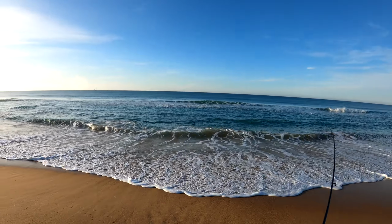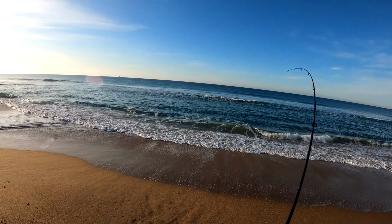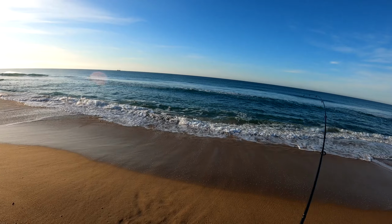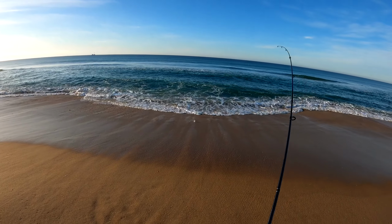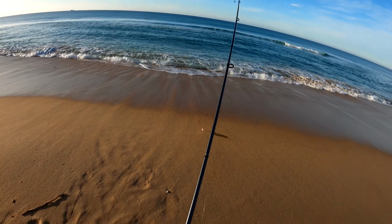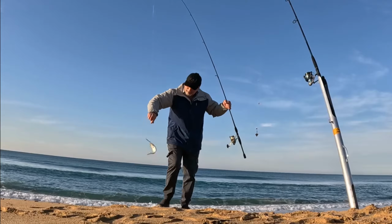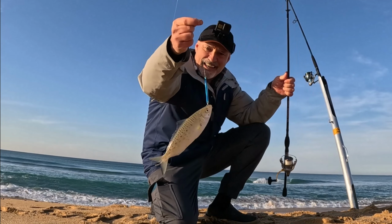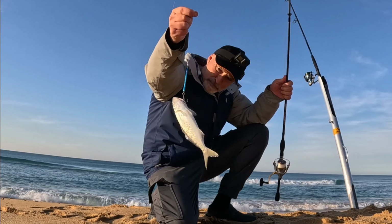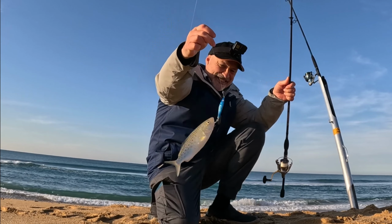Oh, that's a fish! That's a fish! That's definitely a fish! He feels a bit bigger. No, he's not, though. I had a feeling they'd take the stinger. They're good fun on this light gear. And yeah, is it probably slightly bigger? I'll let this guy go too.